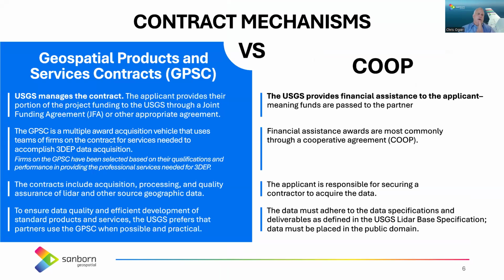So the mechanisms. So the Geospatial Professional Services contract, again, Sanborn is one of 10 prime contractors on that contract. The USGS would manage most of the details. So you would provide your portion of the project funding because this is cooperative funding. Remember that. The USGS won't fund 100% of anything. The idea here is that we get more bang for our buck through group strategies whereby joint funding strategies get more data provided. It's a multiple award acquisition vehicle, as I said, and we're one of 10.